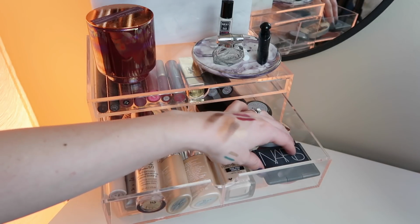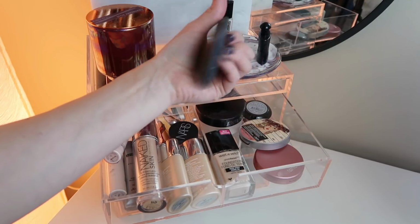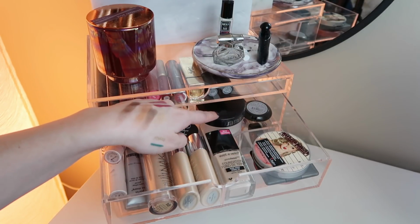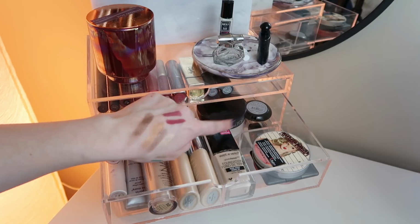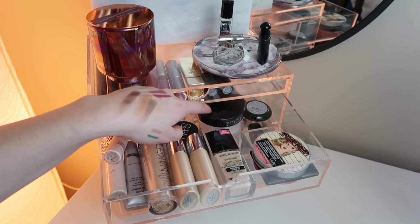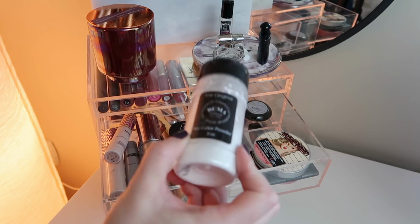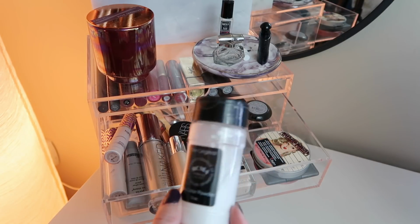So this NARS Duo is part of my project pan, as well as this Tarte blush. This is the highlighter that I pulled. This is the powder that I'm using right now. It's actually not Laura Mercier. It is the RCMA powder put in that container, because it sucks to use this container.